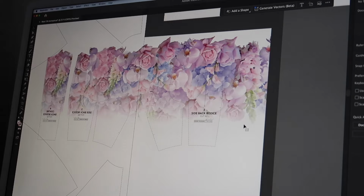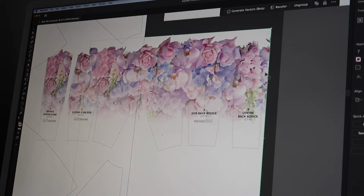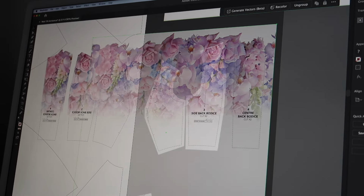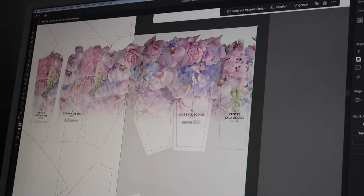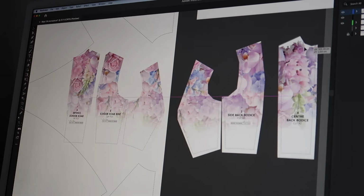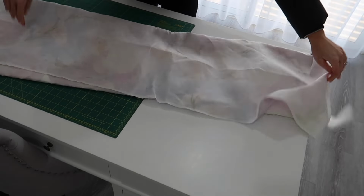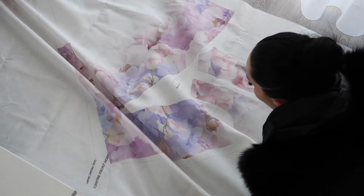Now, you're seeing the very early stages, so I promise that it looked much neater than this at the end. I cut it out really, really closely to the pattern pieces so it looks really neat. But the whole idea is I can place that print anywhere that I like. Once I was happy with that, I submitted the files to Next State Print and waited very patiently until they arrived. And as you can see, I have my hands on my fabric for the first time here, which is just so exciting to me.